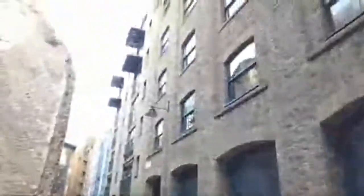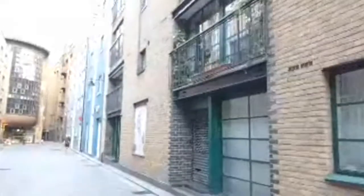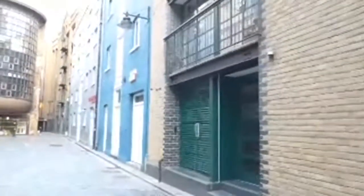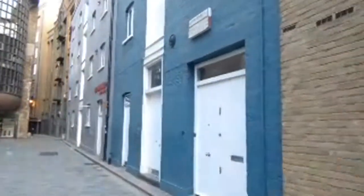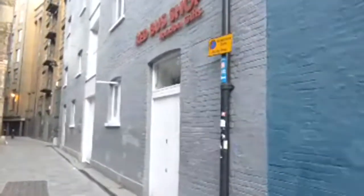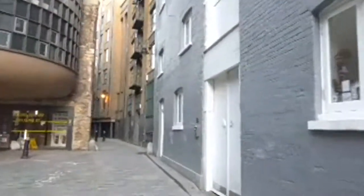Yes, I will show more of the city views. So this is the Great Hall that we passed, the remains in the street, where right in front of us is London's oldest prison. It is a prison that was here since the 1100s. It's a place that saw a lot of torture.